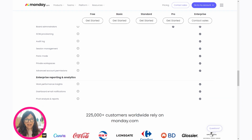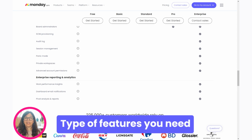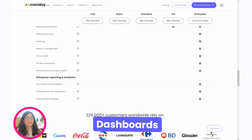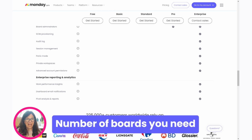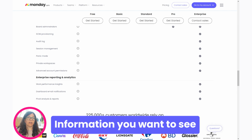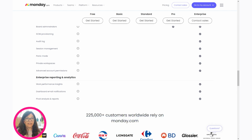Overall, just to summarize everything I said, I think that it's important to look at the number of seats that you need and what type of features you need. Think about security, think about dashboards, think about the number of boards that you need to connect. Think about what information you want to see. Do you want to see dashboards? Do you want to see a workload, a calendar, a map view? All of these things will help determine what plan you need to be on.